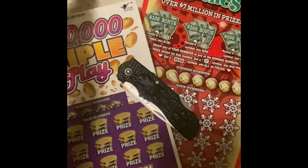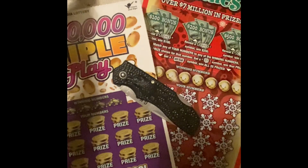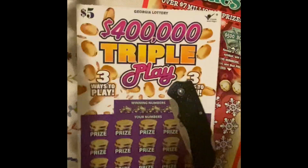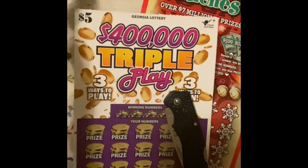I got a nice surprise in the mail today. I got a new scratch tool from GKR, the Georgia Night Rider, and I got some Georgia tickets. I do have one Tennessee Holiday Riches ticket here. GKR actually sent me a few tickets, but I'm going to save some of these in hopes that I can make it onto the pop-up battle if I'm home in time. So we'll save those, and if I don't make it up there, I'll make a video out of them.